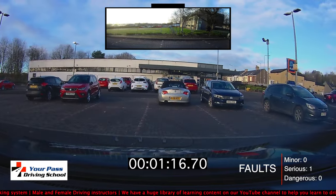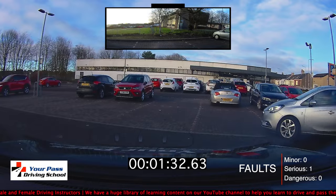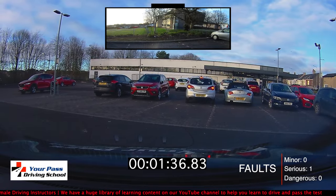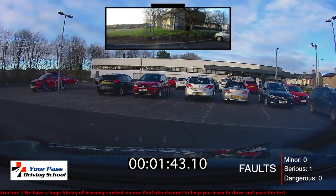So you can see them going out, trying to straighten the car up. Now I will say, throughout this manoeuvre, the learner's checks were brilliant. They were checking constantly over the right shoulder, over the left shoulder. They were keeping an eye on the car park.